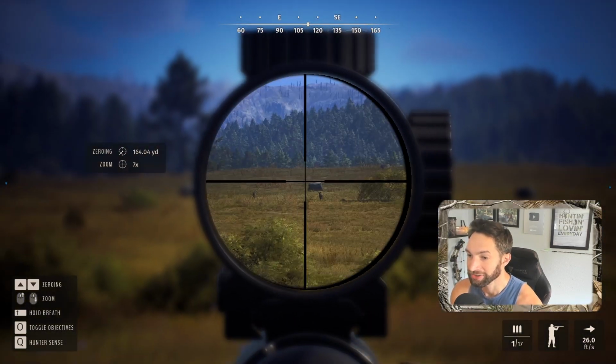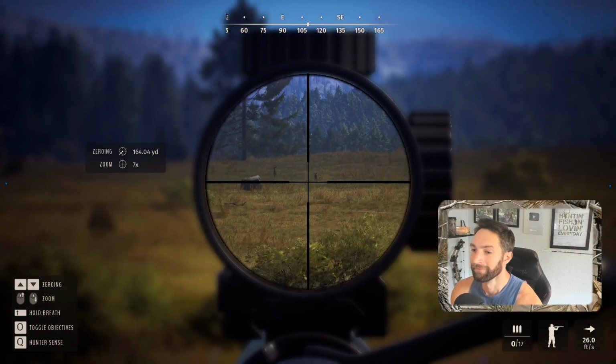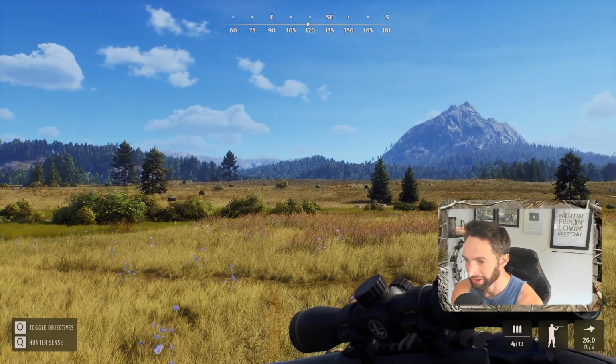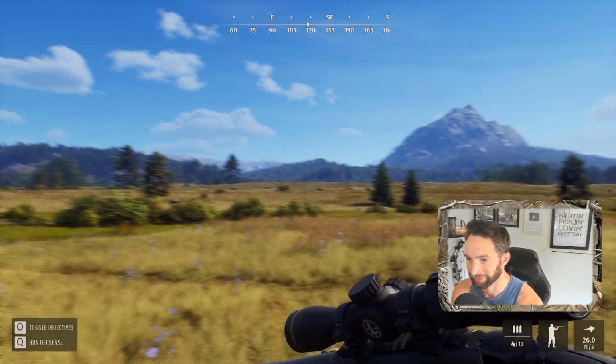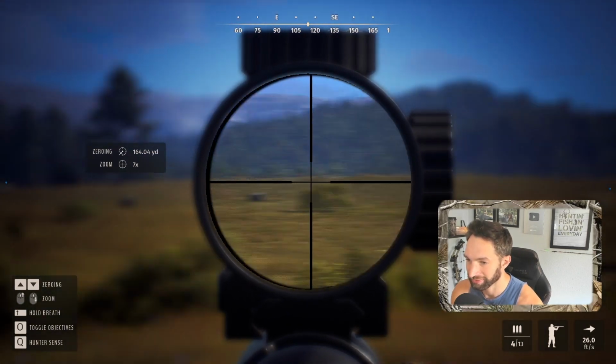Oh my God, she's hit. She freaking hit. We hit her on the run. Ah, I'm empty. I'm empty. She's hit. I'm quite impressed with that shot, to be able to hit that deer on the run like that. And we got to go over there anyways.